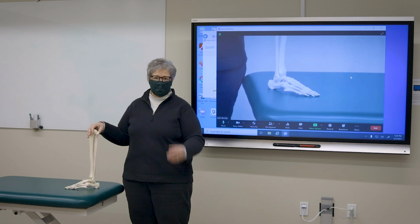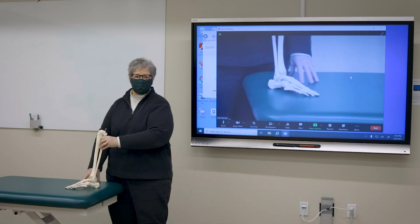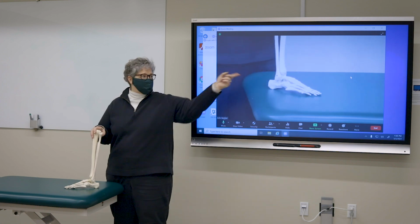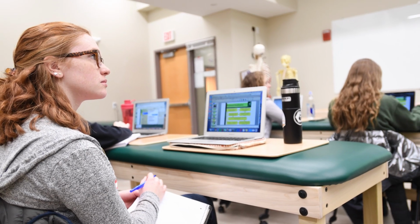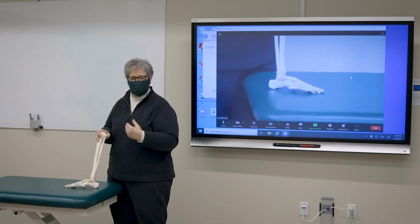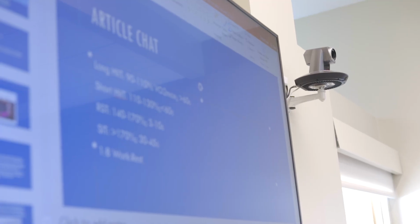For an example, the camera system that's in here allows us to zoom right in on the teacher table, and students that are sitting in the back can see up close on one of many screens in the room what's happening. And if a student's not here, they would be zoomed in and be able to see what's happening up here at the teacher station. This is one of 6 of our classrooms that we have in the Human Performance Center. They all look basically like this, and they've all been upgraded with the Zoom Room technology.